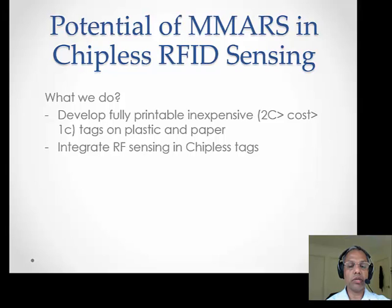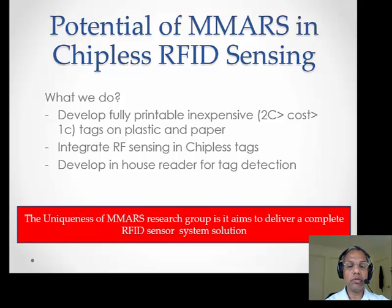We have developed at least 20 different types of chipless tag, and now I want to add the sensing application to our tag. This integration is very vital for the current IoT, Internet of Things, and for smart homes and smart cities. We also develop in-house a very low-cost reader for tag detection as well as sensing parameter reading. And the uniqueness of our team is that we aim to deliver a complete RFID system solution.